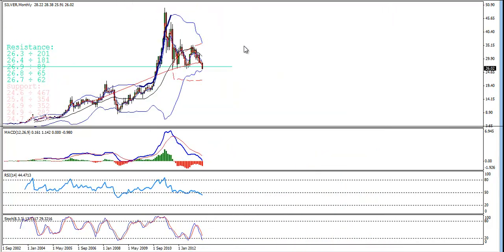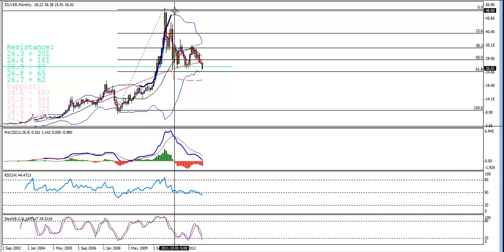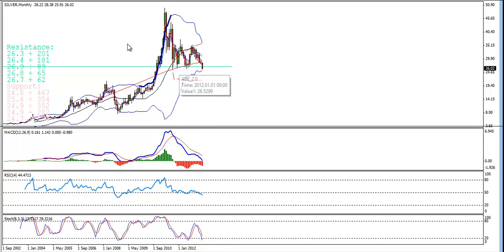If we take an even deeper look and measure Fibonacci on this move, we are now on silver, as you can see from the bottom. We are coming closer and closer to the last level, which is around 24, and this is the 61.8 Fibo level.